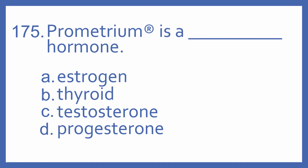Number 175. Prometrium is a blank hormone. A, estrogen, B, thyroid, C, testosterone, or D, progesterone. And the answer is D, progesterone. Prometrium is a progesterone hormone.